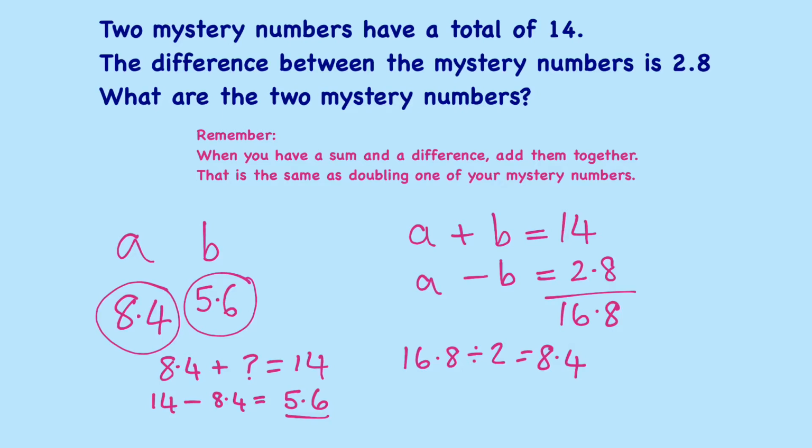And remember, you can check them because the difference between those two mystery numbers must be 2.8. So if I have 8.4 and I subtract 5.6, let's see, that can't do 4 take away 6. That's 8, 7 take away 5 is 2. Yep, my difference between my two numbers is 2.8, so I know that my two answers here are correct.